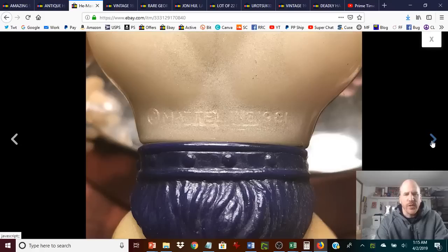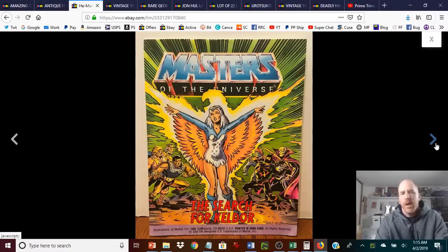Let me see. I could show you the comic book. There's the date. If you're wondering, by the way, where you can find a date on these figures, they are almost always on the back right above the waist area. Sometimes you may have to peel something up to get to it. Like there might be a vest here that overlays that, and you might have to peel it up to look, but that's where they typically are. This is it right here.